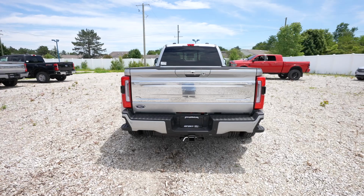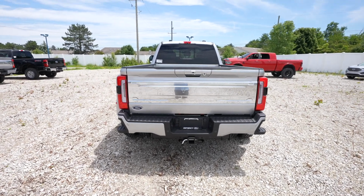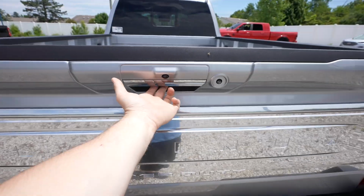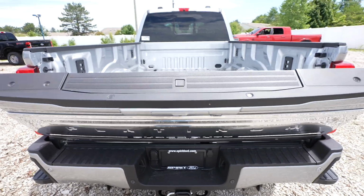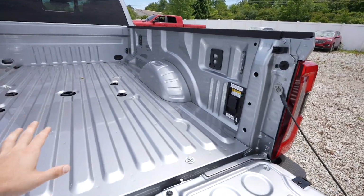So there's a couple ways to lower the tailgate on this Platinum. The first way is with the key fob. Second way is with the button to the left of the steering wheel. And the third way is the more traditional way. You're going to come up to it, push the button, and it's going to automatically come down for you. This is a massive bed. This is the 8-foot box.